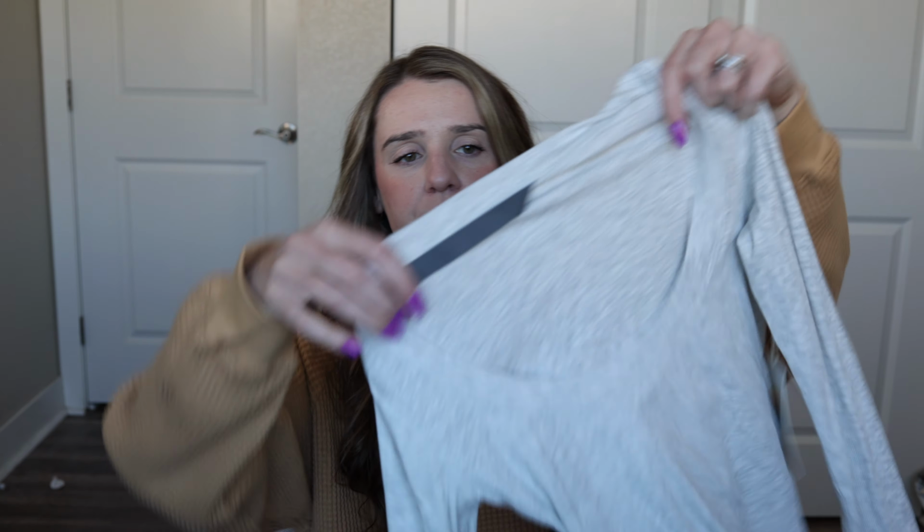Okay, the next item that I have is this little gray ribbed t-shirt. This is called the Hose Scoop Tee in white heather gray. I purchased this in a size extra small. I really like VUORI basics, especially the ribbed t-shirts. I have a few. I wear them all the time. The reason why I like them is because they are nice and thick and they are not see-through.